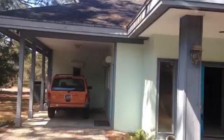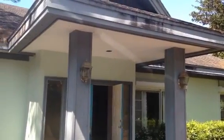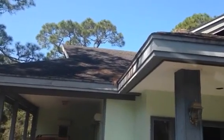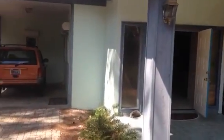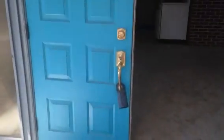They have all the shutters. Looked like they're manual roll down shutters on all the windows, which is pretty cool. Roof looks like it's in decent shape. Kinda have to get a little better look-see at that. But really cute property. Got a lot of character to it. Little turquoise tile entryway here.